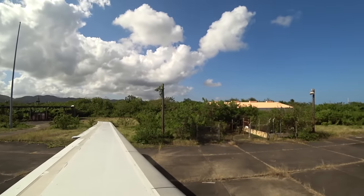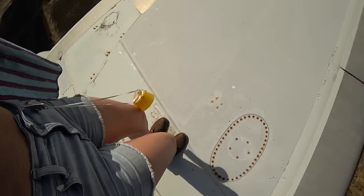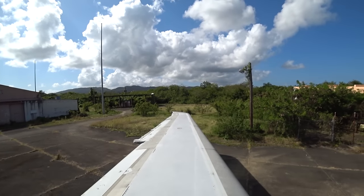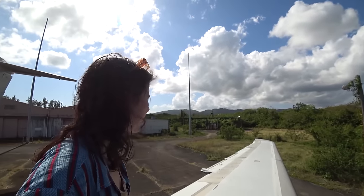So yeah. Actually, let's walk all the way there. I'm not gonna lie, I'm just a little scared. But yeah, it's jiggling a little bit. Like, I just don't want this thing to fall, you know what I mean? But, come on, it's a plane. It should be built for that.